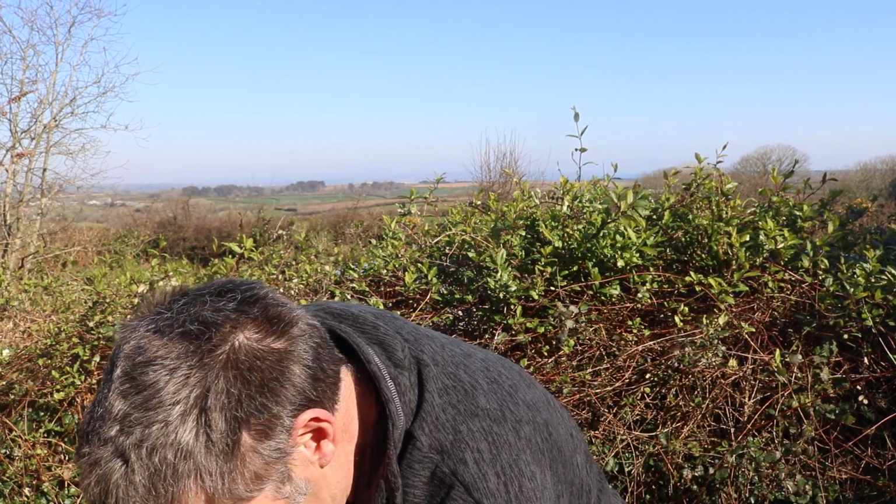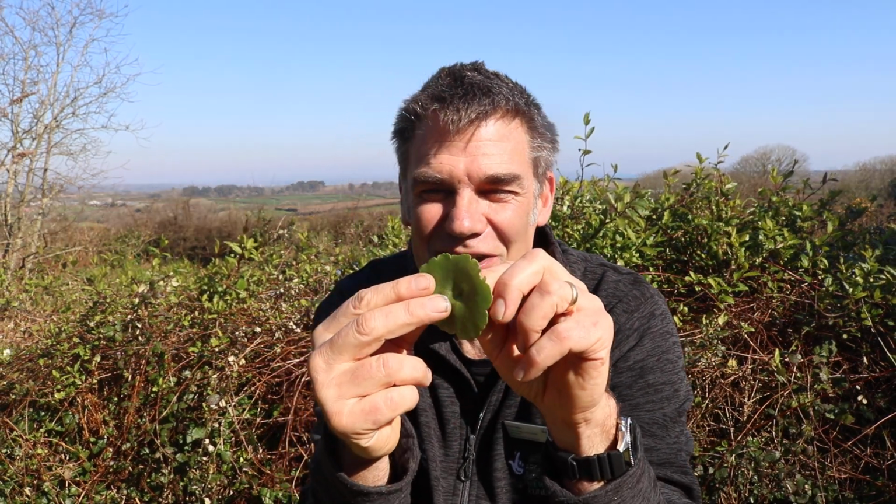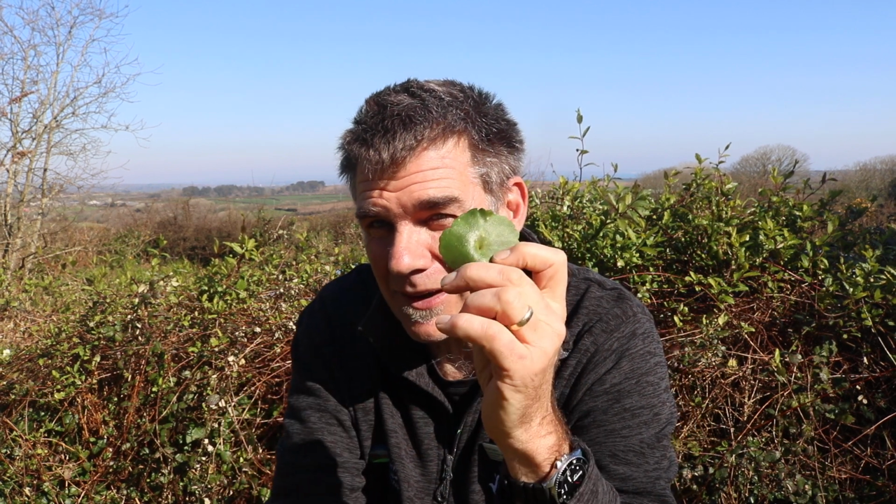Right, what else have we got? Another good one. Right, this one I'm going to show you in another little film, because there's something fun you can do with this one. But this is a beautiful edible plant that is found growing very commonly in the hedges in Cornwall.